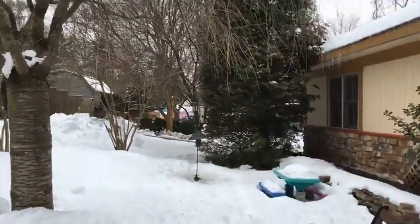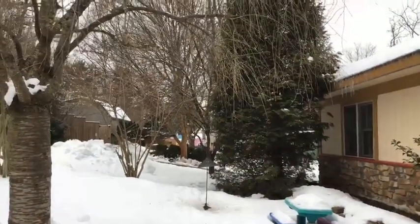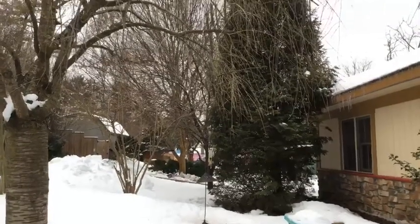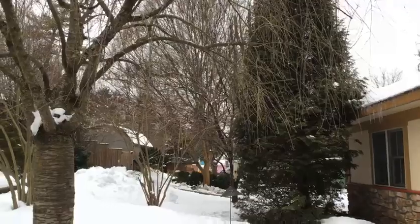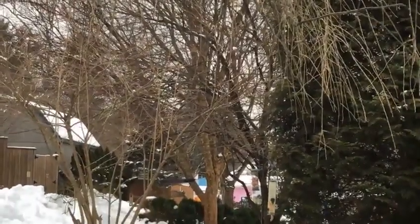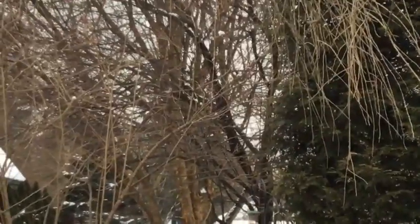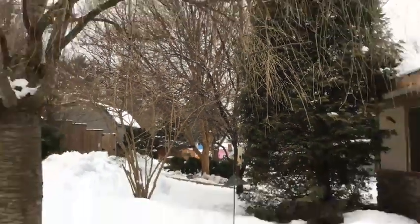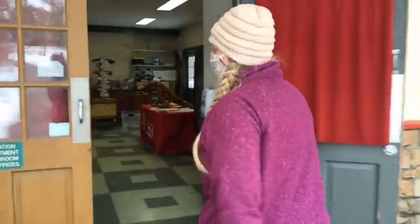Nice little winter morning ambiance for you guys with the birds singing. All right, guys. So we're gonna pop back inside and learn how to attract these birds to your backyard. So hopefully, maybe towards the end, there'll be some more bird friends hanging out. So you guys can come back inside and we'll prep some bird food.